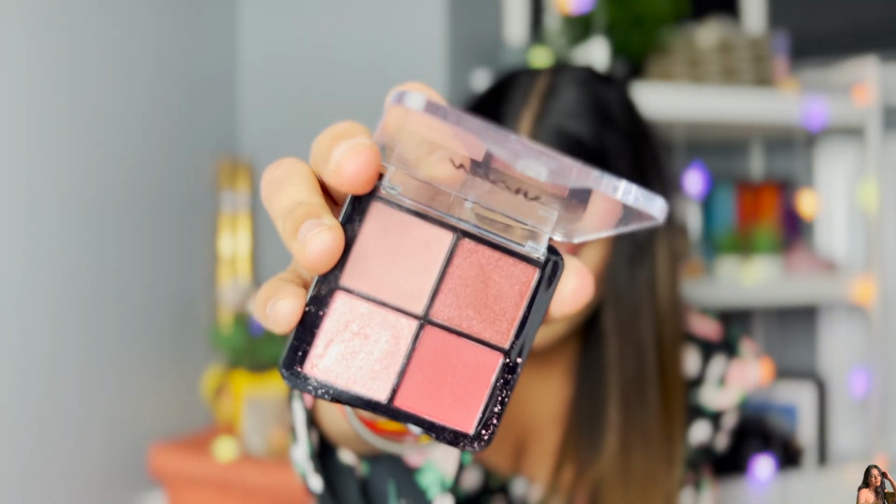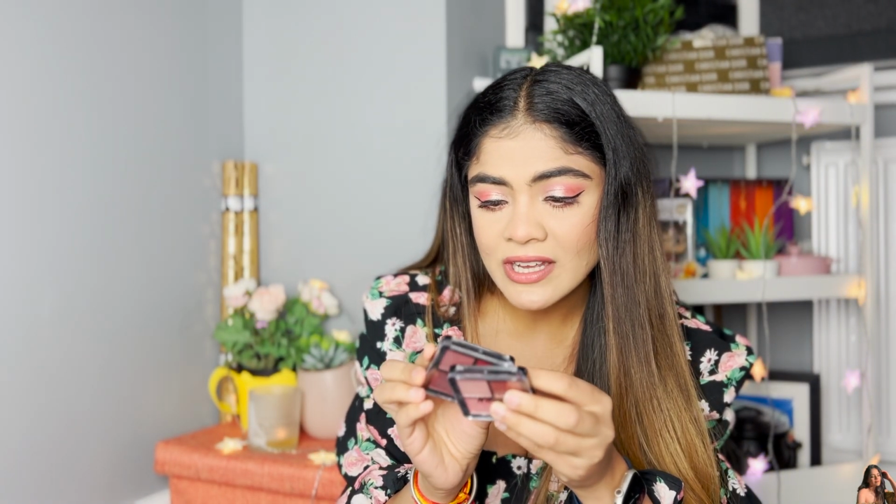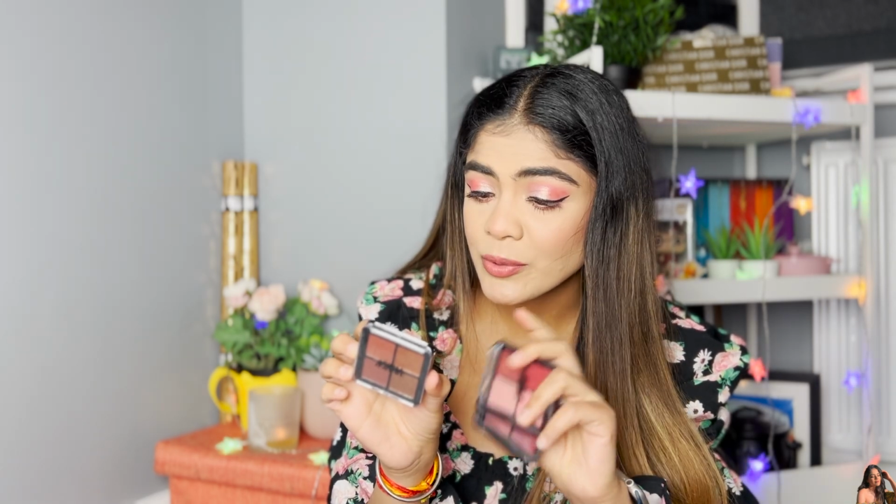This is how the palette looks. So basically, in this one there are two shimmer shades and two matte shades. In this one also there are two shimmers and two mattes, and in this one there is only one shimmer shade. So I've got the number 7, Brunch Party. I've got the number 5, Vine. And then I've got the number 3, Work to Play.